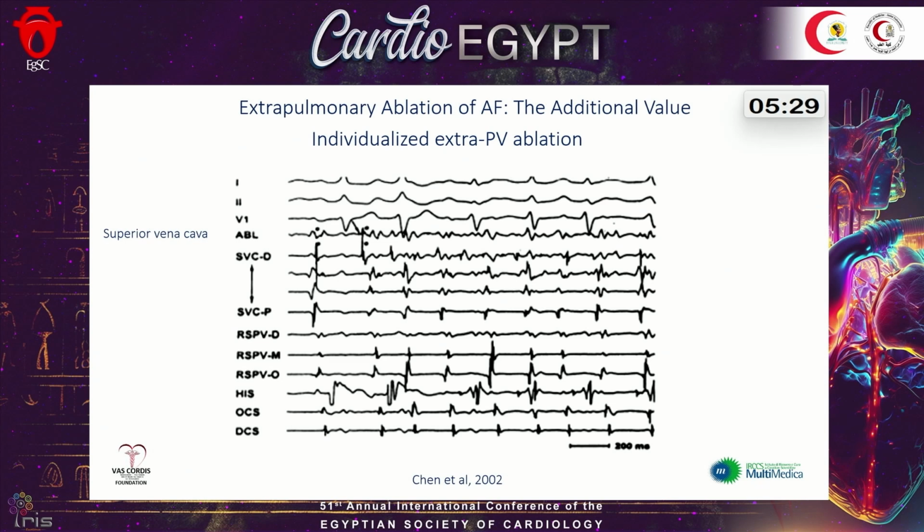Evidence in favor of extrapulmonary triggers inducing atrial fibrillation has been produced early in the literature. In this report by Chen and co-workers of 2002, you may recognize on the surface EKG a sinus beat with a P wave on leads 2, 1, and V1, followed by an atrial ectopic beat that precipitates atrial fibrillation.